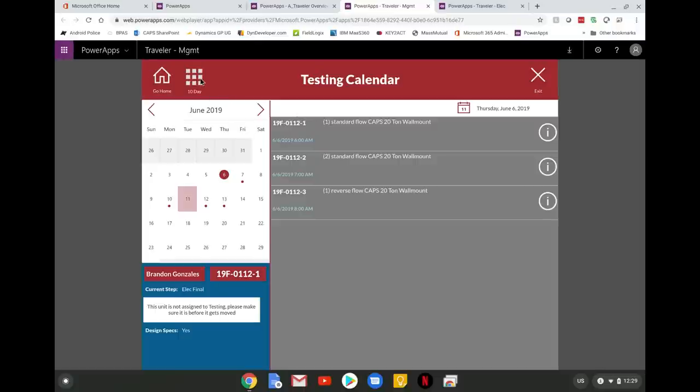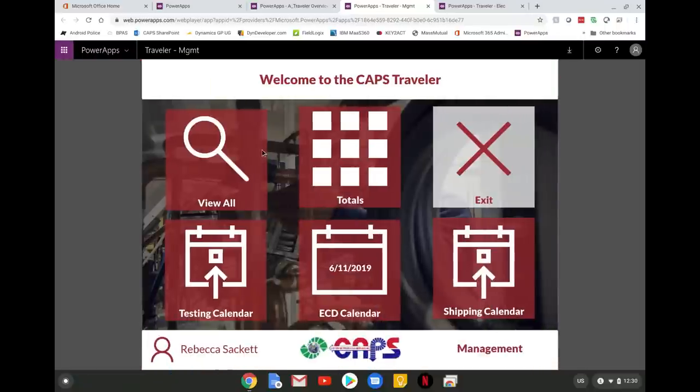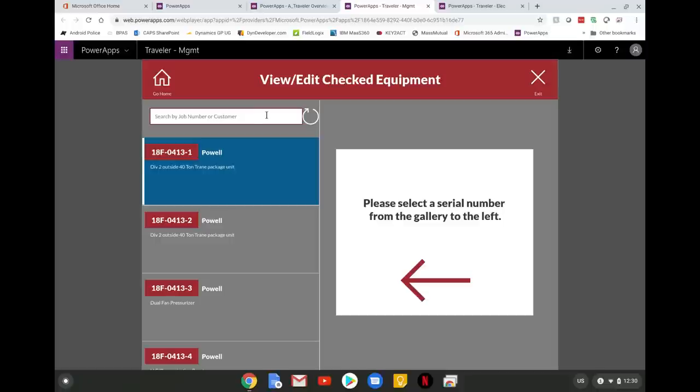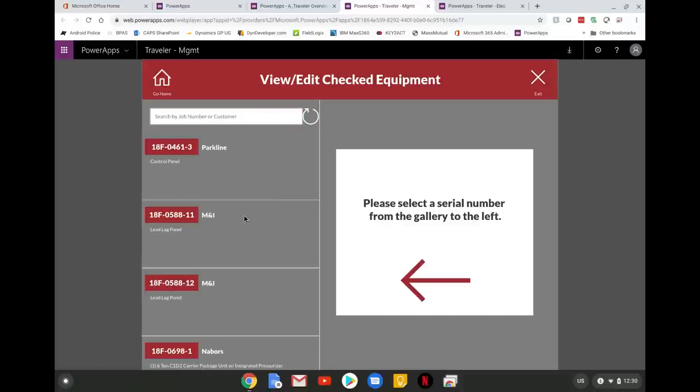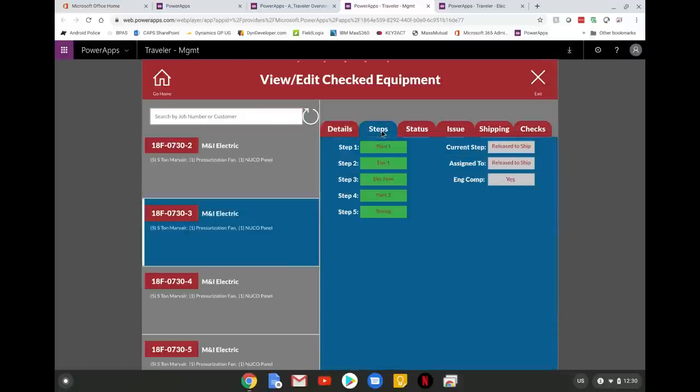And there's some, they have to schedule their testing. So they look at one where it's got like 10 days where they can look ahead to see. We know how many guys we have. We know how many hours are available, and they can see what's already scheduled to kind of see if maybe they need to change the steps on their unit or do something different. And then they can view all the checklist as it goes. They can actually, let's see if we can get it open here. View the checklist and see who signed off on it, when they signed off on it.